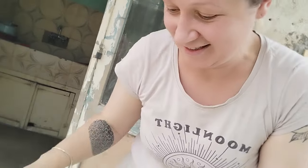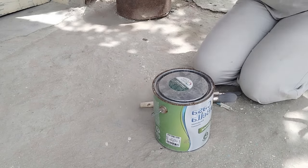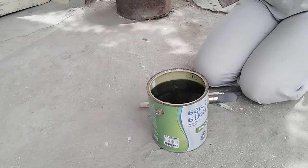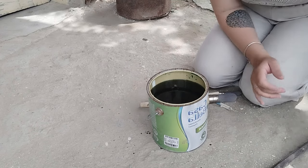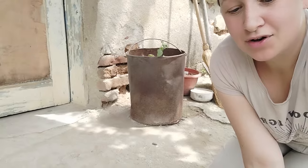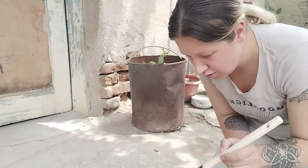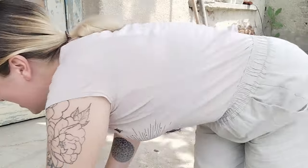Let's open it. Do I have to shake it? No, I'm sure it'll be fine. Can I open it with this? Oh my God, I look so professional. Oh my God. Was that meant to happen? Scared now. Was it meant to do that? I've never had paint do that before. Let's get the lid.